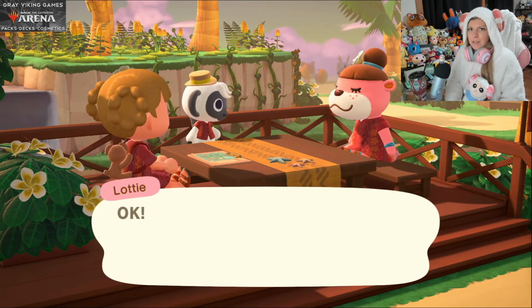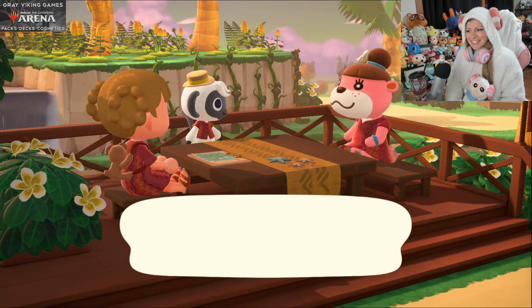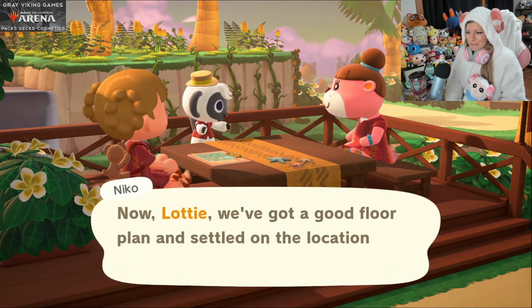We're gonna do one level. We could add one later. I can see Cleo stretching in the background, and Stitches is playing with a beach ball.